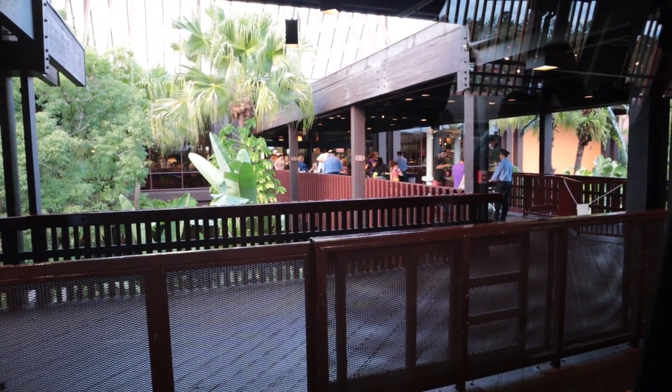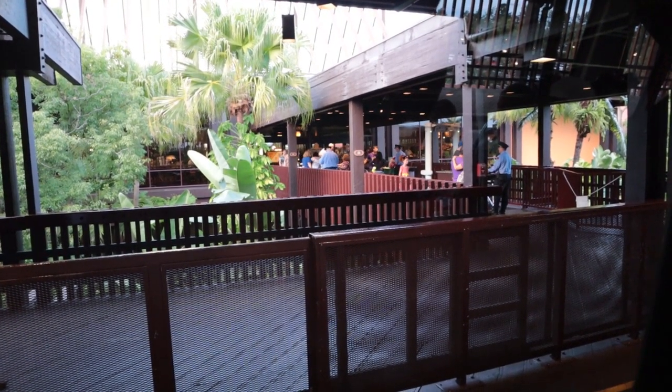Next stop, the Grand Floridian Resort and Spa. If you're standing, hold on to some handrails and do not lean against the automatic doors. Mahalo.